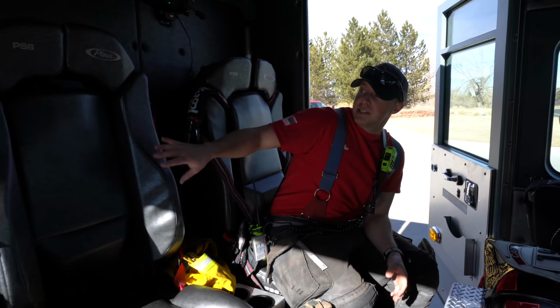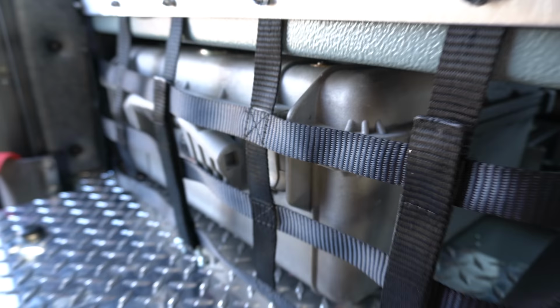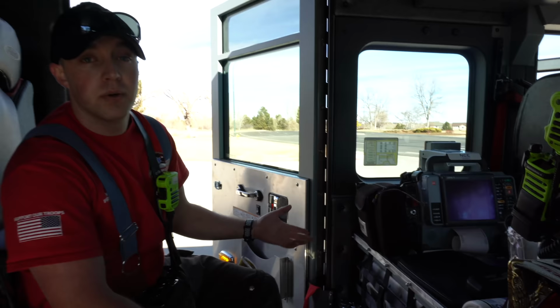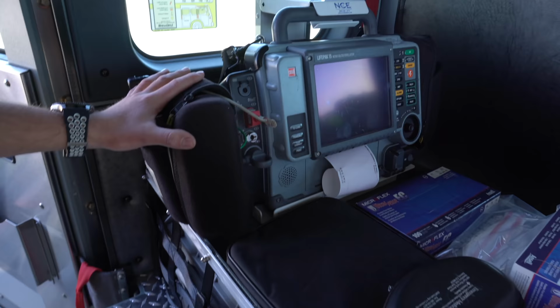At Engine 19, we are an all ALS apparatus, so we have a paramedic on this crew so that we can provide ALS services. So in this gray kit, we use it for higher acuity medical calls, which contains various medications for the paramedic to use on a patient. We also have the LifePak 15, which can monitor patients' cardiac activity and can actively shock someone out of a bad cardiac rhythm.